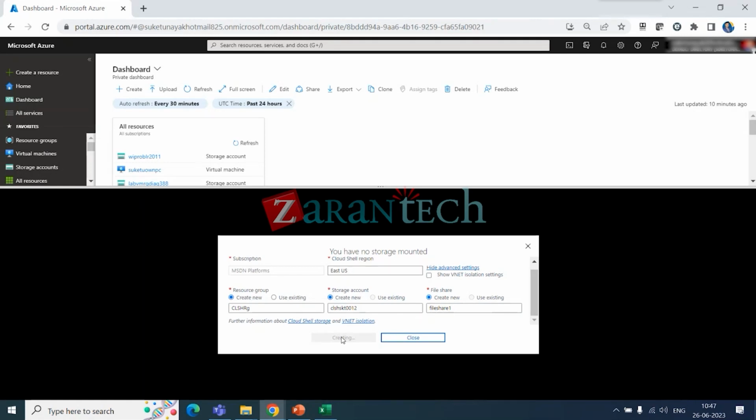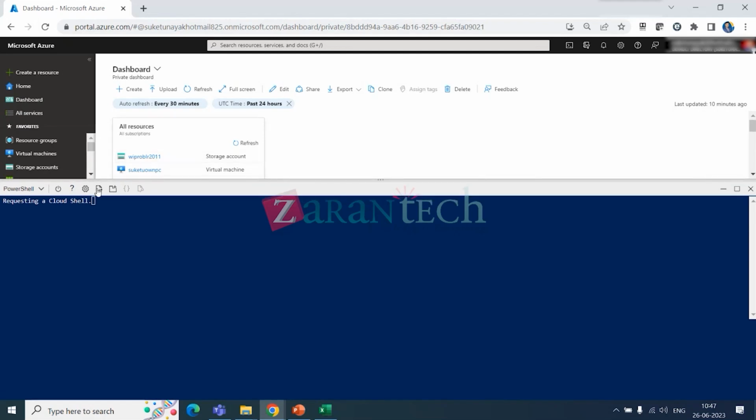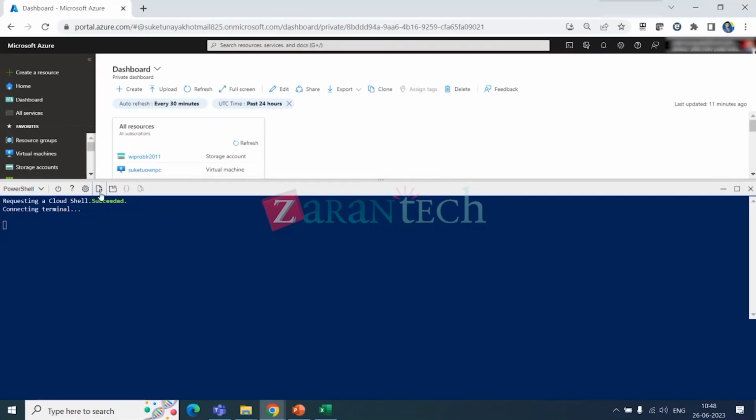From the second time onward, whenever you want to run a PowerShell command or bash command as an Azure management tool to deploy, update, monitor, or manage your services using PowerShell or CLI commands, you directly click on Cloud Shell. You will be automatically connected to the terminal to run your PowerShell or bash commands. Clear? Like this. And from here you can upload and download the lab supporting files which you are using in these commands. Any template or script or supporting file which you need, you can upload from here. Clear, everybody?